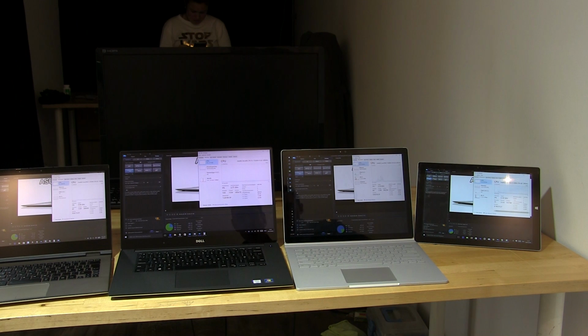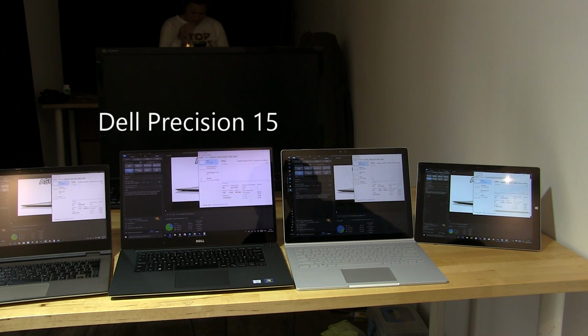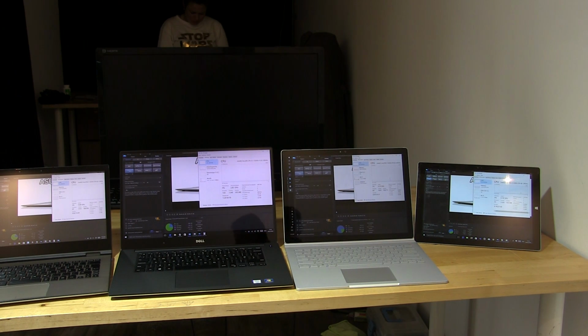So I've got another 4-way rendering lineup for you here, and unlike in the previous one where I was using U-series CPUs, I've actually got a high-end Xeon Mobile here. So that Dell, not the XPS 15, the Precision 15, 5510 is the model number, is using a Xeon E3 1505M, which clocks up to 3.5 gigahertz single core, 3.2 dual core.